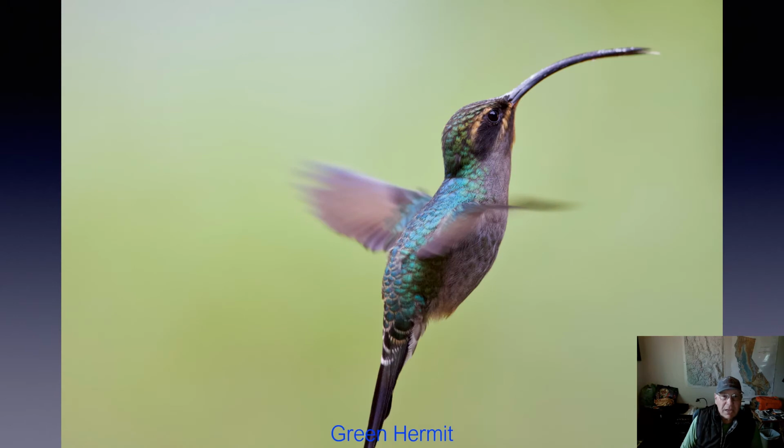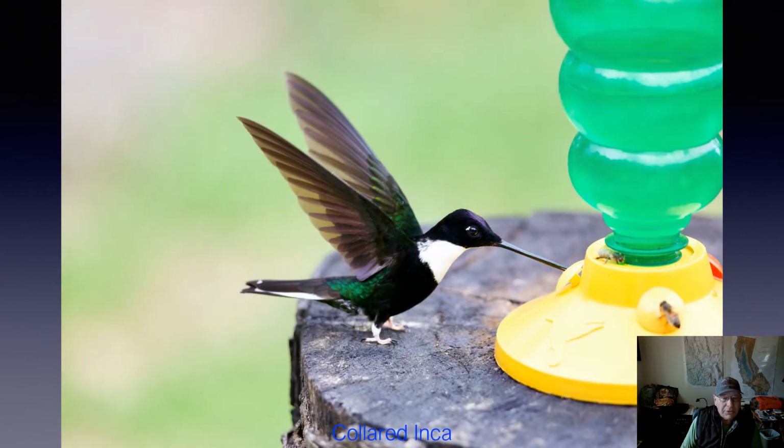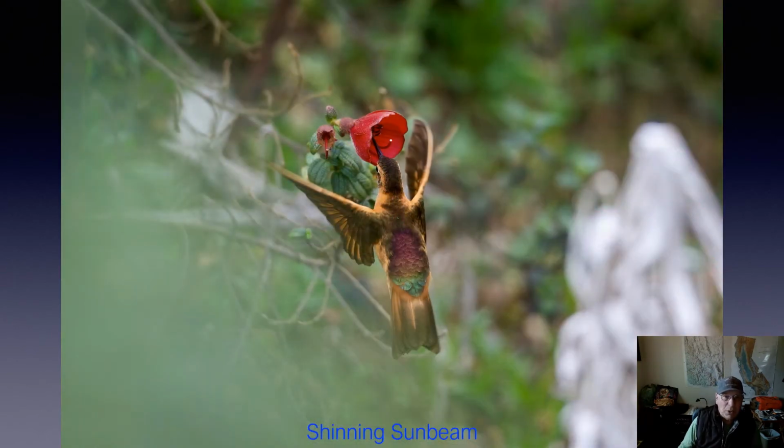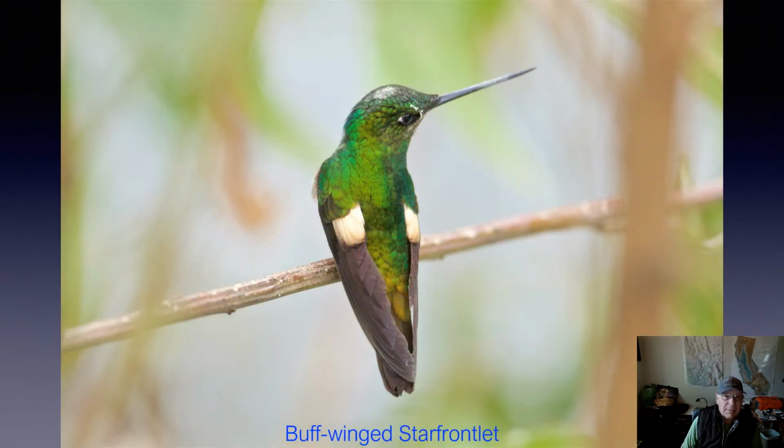We have the green hermit, a little bit bigger, and coliguerer Inca, shining sunbeam. And when the sun literally hits the back of this bird, it's just amazing, just gorgeous. Again, at 11,500. Same as this guy, have a high elevation, star frontlet. This is called a buff-winged. There's like 2 or 3 species.